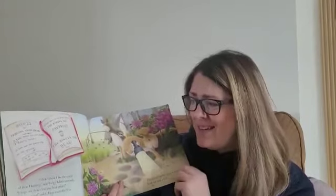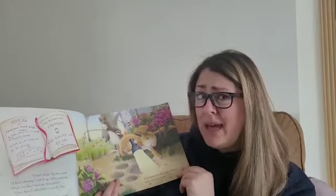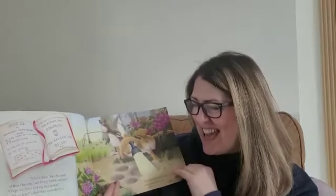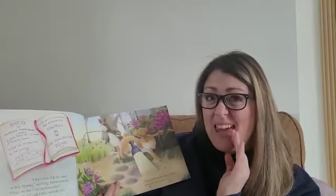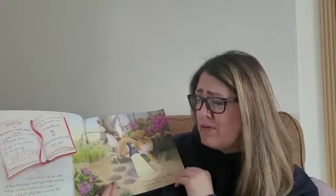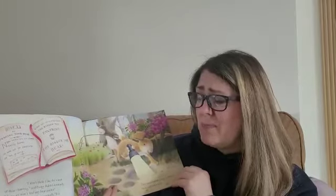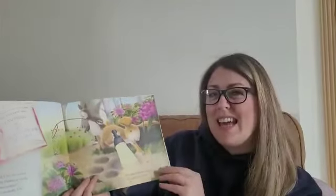"I don't think I like the sound of bear hunting," said Podgy. "I hope we don't find any bear footprints." "Over here," cried Hare. He found a big footprint. "Oh dear," said Podgy Rabbit. "It must belong to a very hairy, scary bear." What now? They turned another page in the book to take a look.